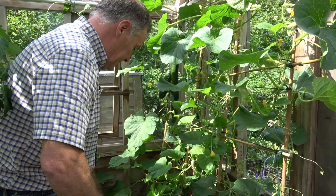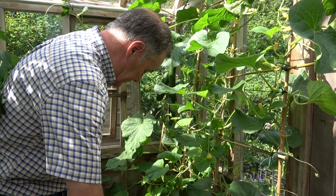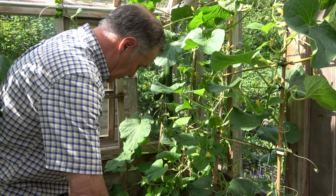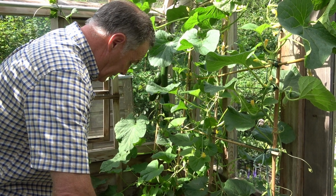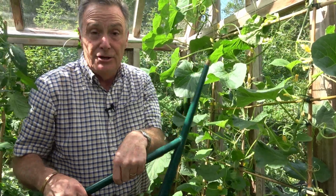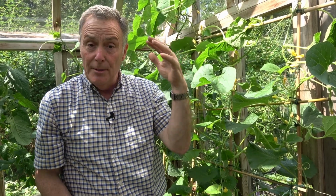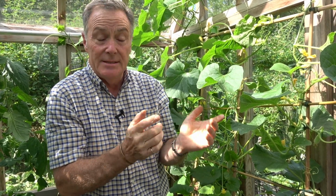So there is time still if you can get hold of a cucumber plant. Bit late for melons, but cucumbers grow really, really quickly. And I know some people actually sow cucumbers in early July from seed, and they will produce smaller plants, but you'll get cucumbers then late August into September. So if you have got a few seeds kicking about and you want some more cucumbers, there's still time to have a go.